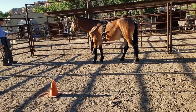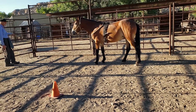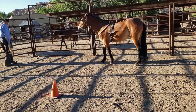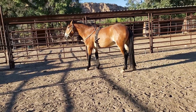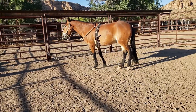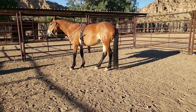It doesn't look like any big deal, but if you're breaking a horse to ride, you really don't want him this agitated. This doesn't look like much. He's not really fighting anything, but he's definitely not thinking well. He's too scared. Yeah, let's get him back on the lead where we can lead him around.